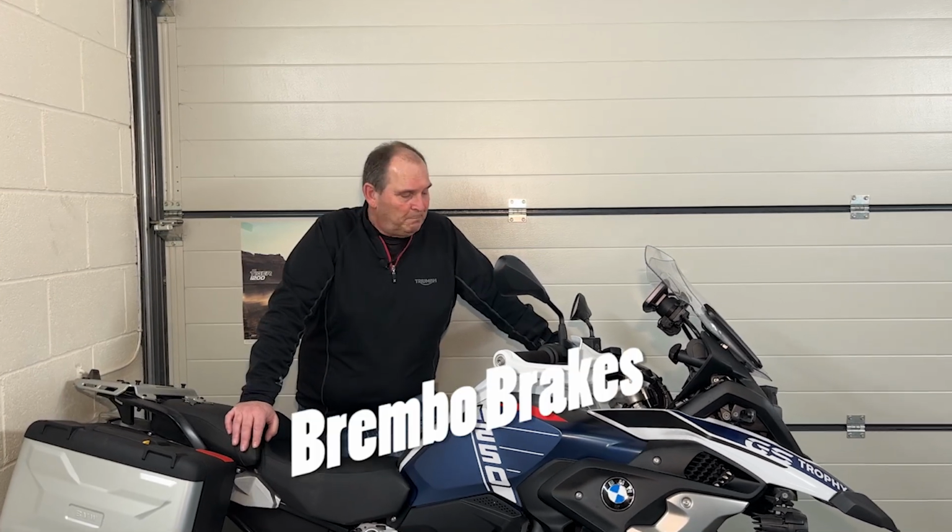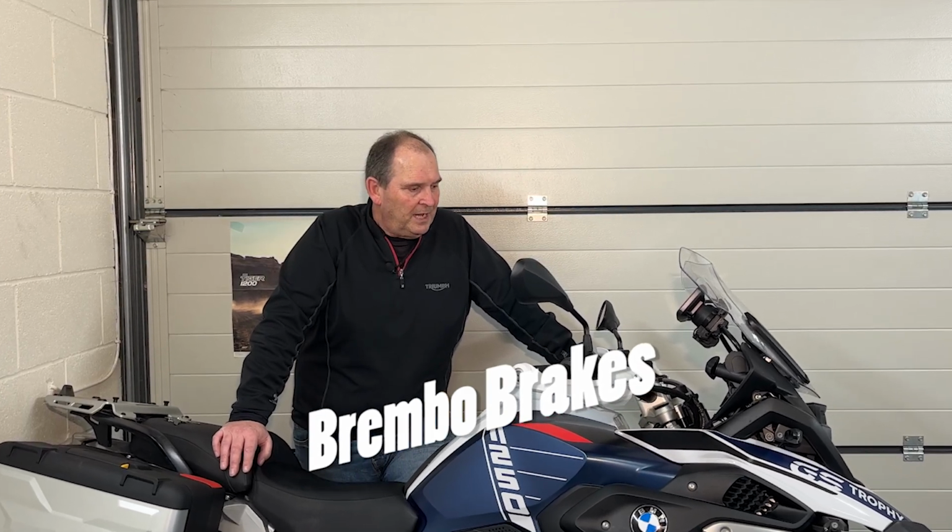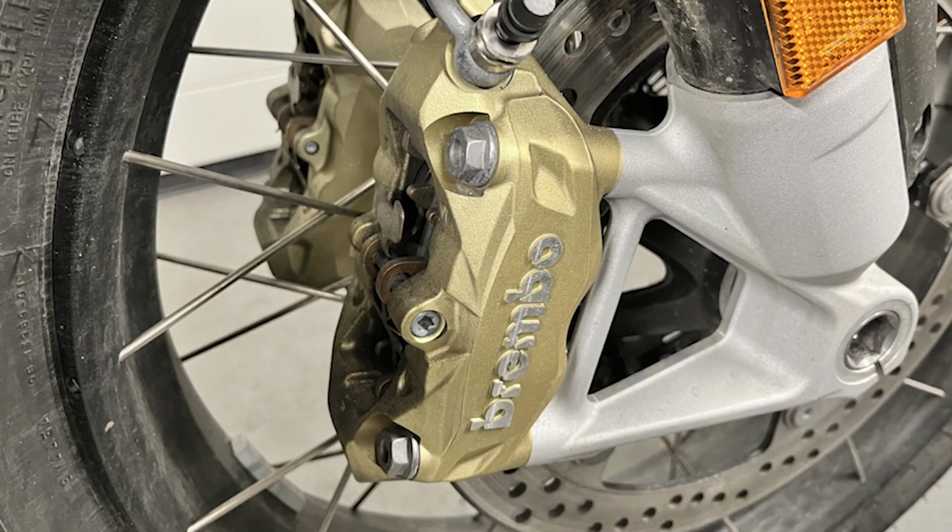I was delighted when this bike came with Brembo brakes, front and rear, but their implementation is completely different than on the Triumph, than on the outgoing Triumph and the new Triumph.